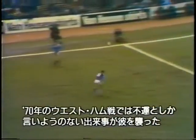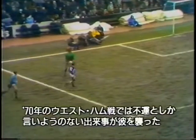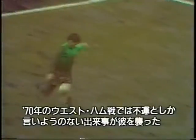Big Joe Corrigan had problems settling in at Manchester City, following as he did in the footsteps of such legends as Frank Swift and Bert Trautmann. Joe had the added misfortune of having to live down this memorable moment against West Ham in 1970.